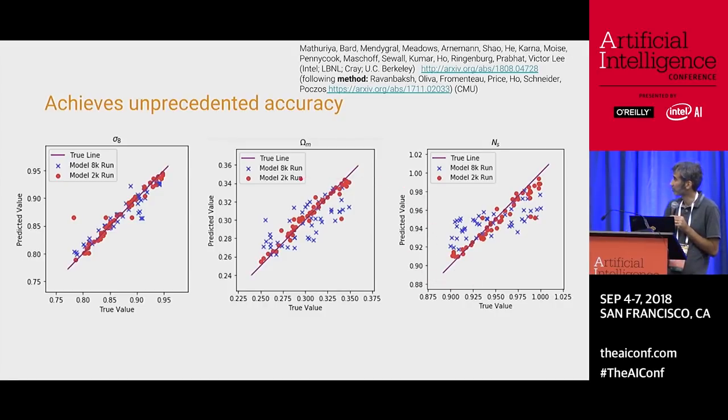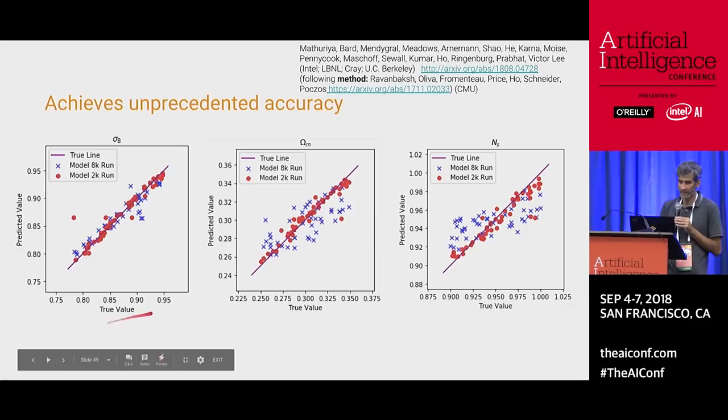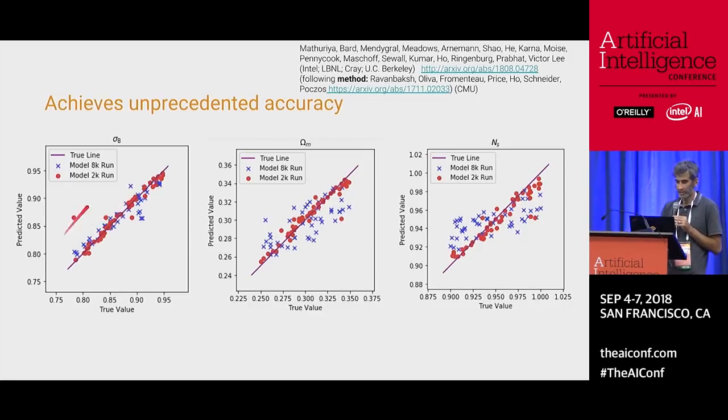And here they like to plot the true value of the parameter that's being regressed against the predicted value. So you hope that it would match up along the line. And indeed, the points which come from a run of this regression do lie across this line in all the cases. Now, the points come from a 2,000 node run of the network, and the crosses come from an 8,000 node run.